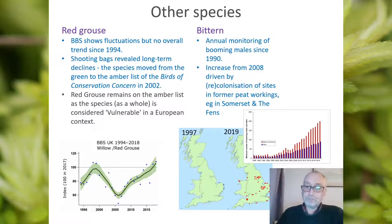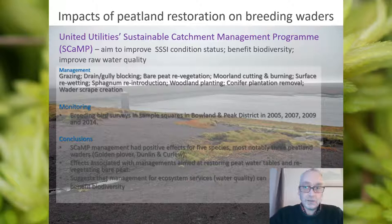Just a couple of slightly different topics to finish on. A brief summary of the Sustainable Catchment Management Programme, otherwise known as SCaMP, which aimed to improve SSSI condition status, benefit biodiversity and improve raw water quality through a number of management trials at two United Utilities sites in the Bowland and Peak District.